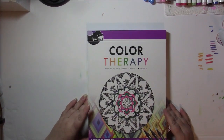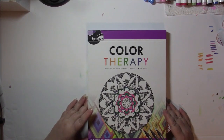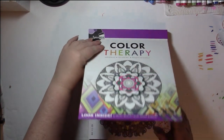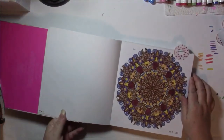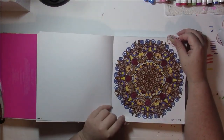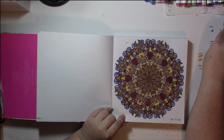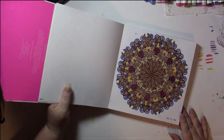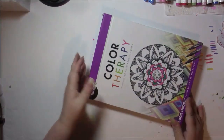So we got 2 more books here, and we've got 2 more minutes. So I'm going to go fast, folks, okay? Color Therapy, no special author. And these are intricate ones. I did 1 in here, and this is the one that I did. I obviously used fine tips of some sort.